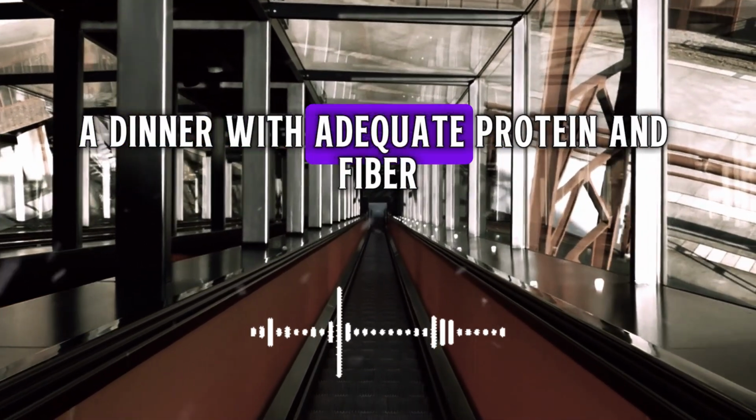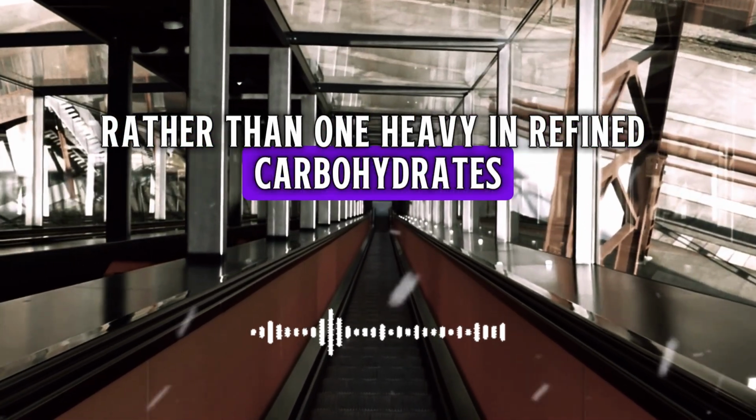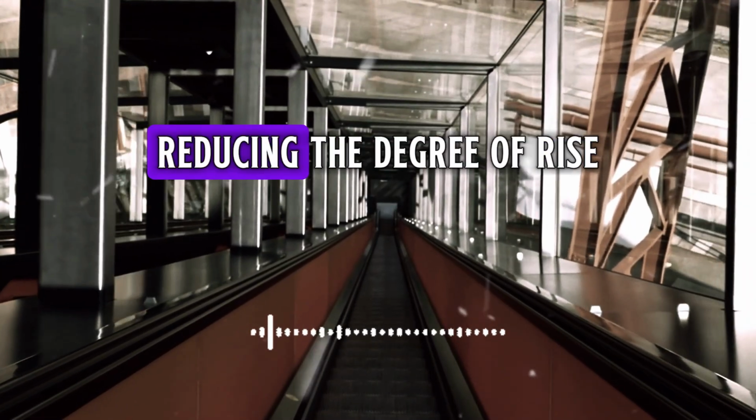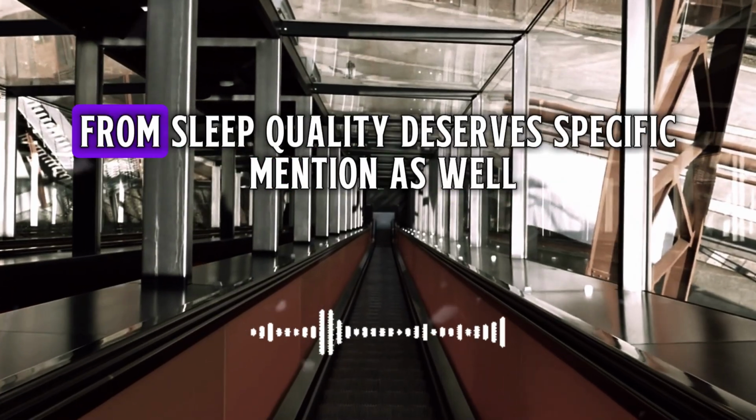A dinner with adequate protein and fiber, rather than one heavy in refined carbohydrates, tends to produce a more stable overnight glucose pattern, reducing the degree of rise your liver's morning glucose release needs to correct from.